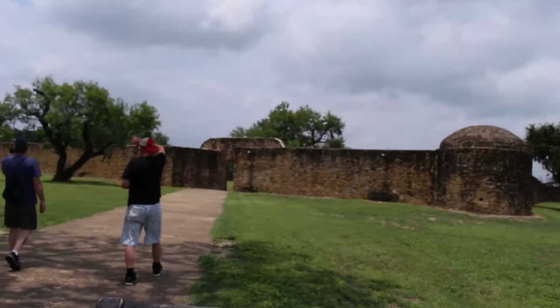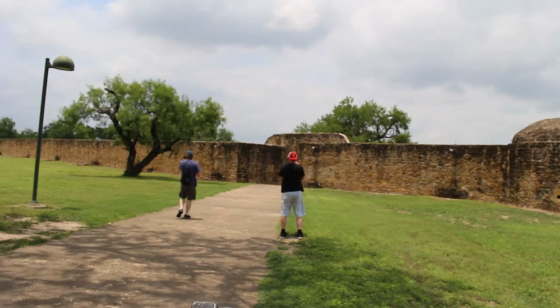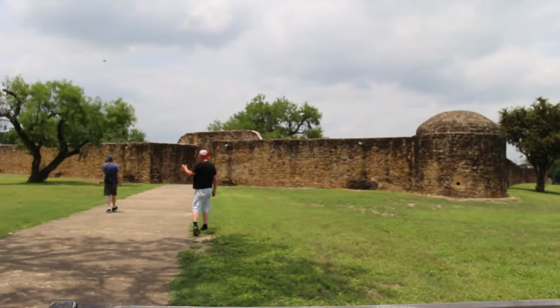The Good, the Bad, and the Ugly. Whatever that one is called. That Clint Eastwood movie. I don't know why I couldn't remember it. The Good, the Bad, and the Ugly. Part of it was filmed in here. So yeah, it was a Clint Eastwood movie. I remember that.